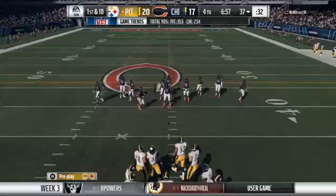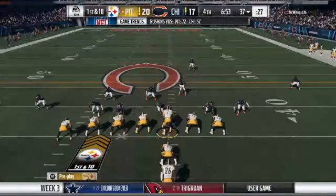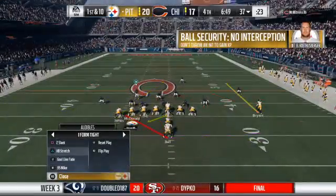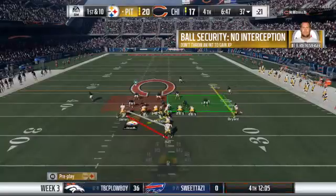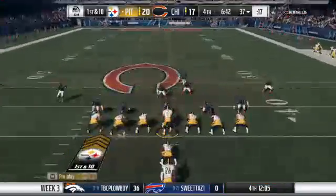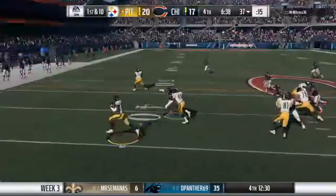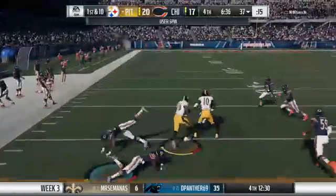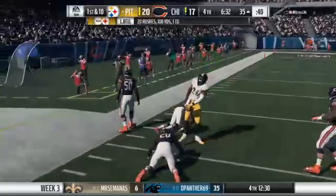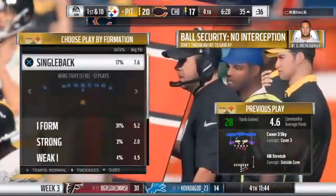Some good games going on in the early window. This might be the best of the bunch. After the penalty, it's Bell. And some space here. And he's going to get this down to the 35-yard line. That one 28 yards on the ground.